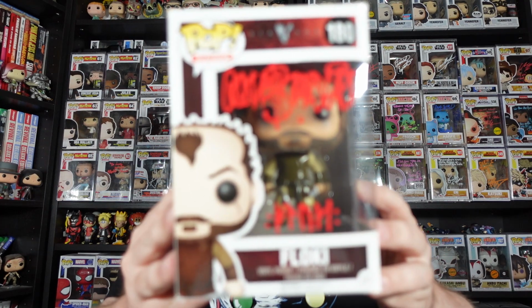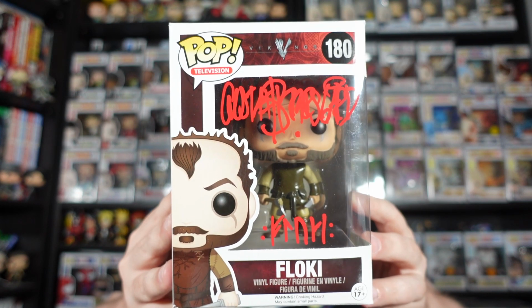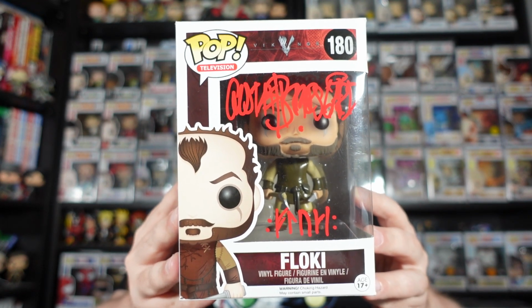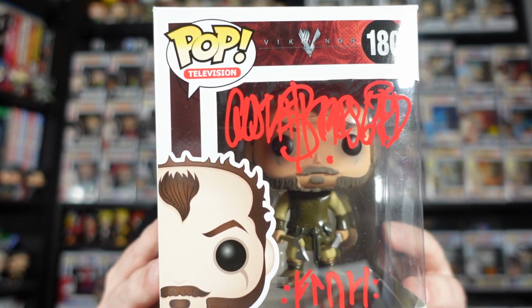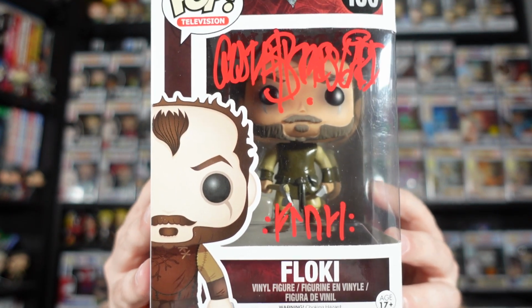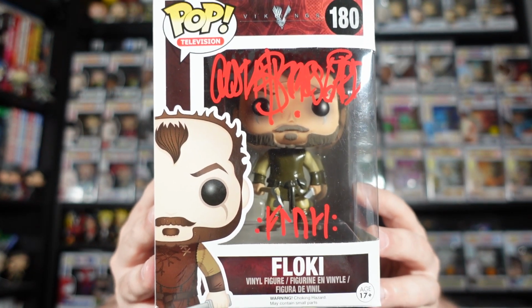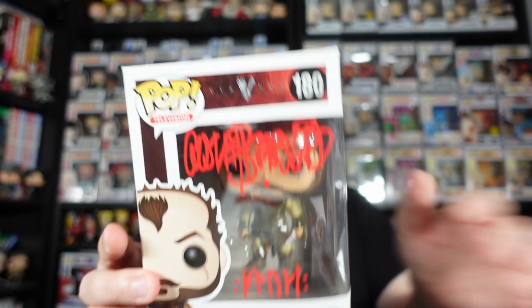And the other one we got signed guys was Floki. Yes, Gustaf Skarsgård was there. Very cool dude, very popular as well. His line was always pretty busy. He's got this kind of mad signature going right there, and I don't know, some kind of Norse markings I guess he's put at the bottom. I honestly didn't even ask him what that was, but yeah, two really cool dudes to speak to.